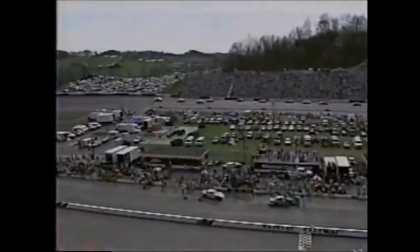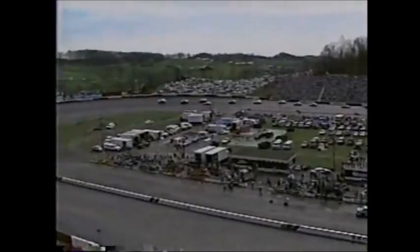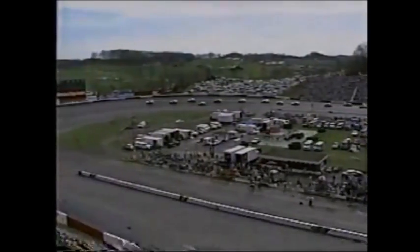Well, we've got a little more than 100 laps to go, and when we restart, Harry Gant will be in third. Let's go to the crew chief, Travis Carter. Well, I'm with Travis Carter. Travis, you guys are running up at the point at the end of a race. You must feel very pleased.